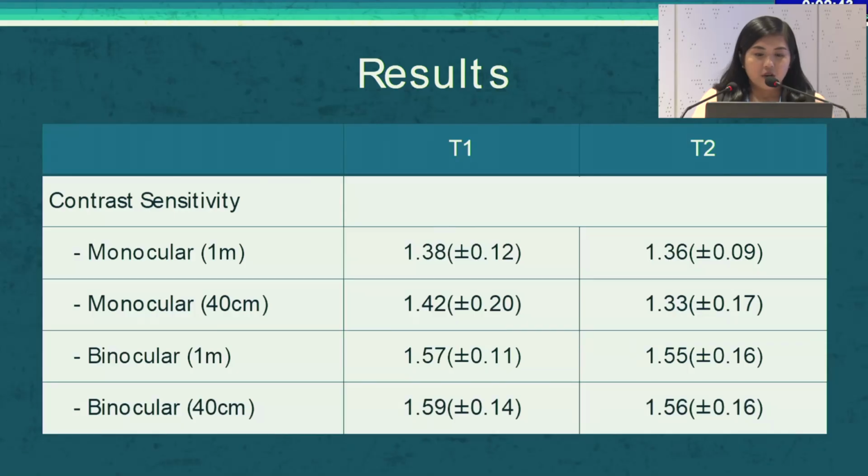For our far and near mean monocular contrast sensitivity at T1, that was at 1.38 log CS and 1.42, and at T2 was at 1.36 and 1.33, while our mean binocular contrast sensitivity was at 1.55 and 1.56 respectively.